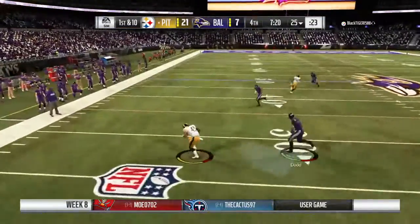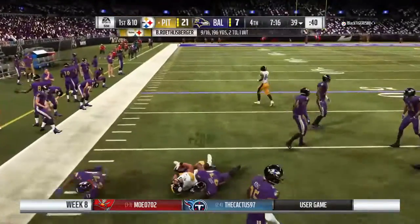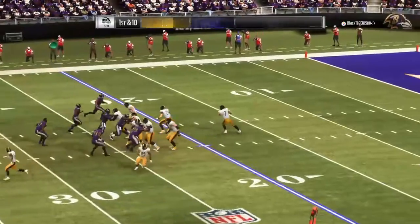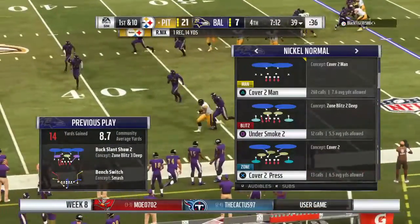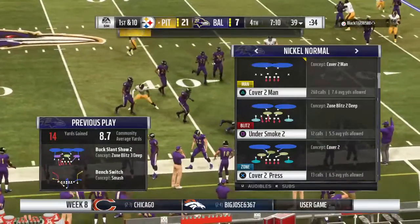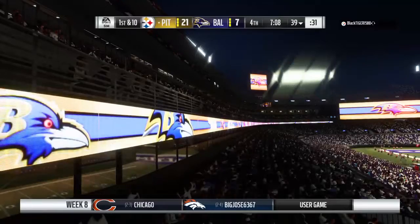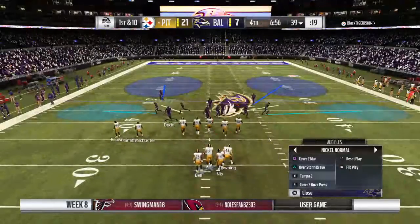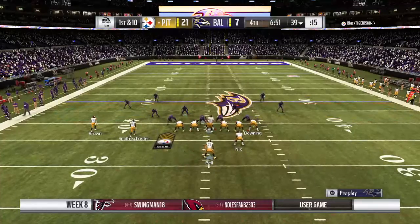Roethlisberger will throw. He's just going to dump this one off to his fullback out of the backfield. And he gets this one just shy of the 40. They'll mark him down at the 39. First down yardage on the first play of the drive, 14 yards. Roethlisberger now 9 of 16 through the air as he's got it 1st and 10.